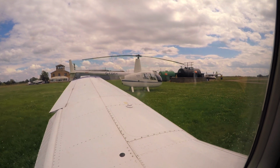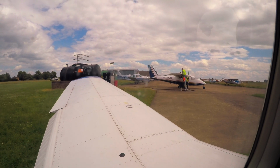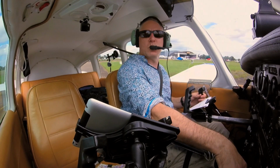I had a lovely stop at Peterborough Conington Airport. Very helpful staff, a freshly made sarnie and service with a smile. I'm now off back home to Biggin Hill.